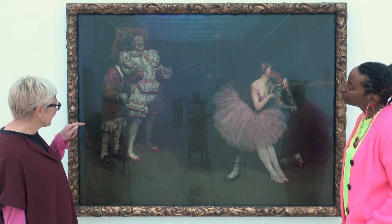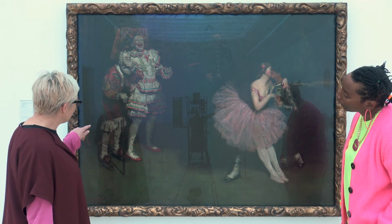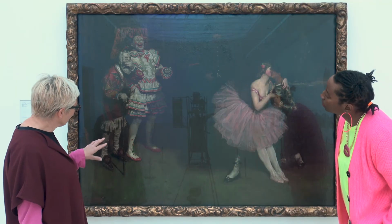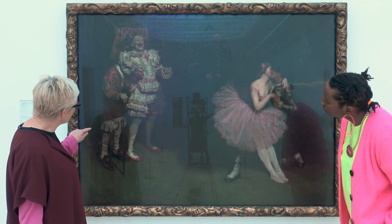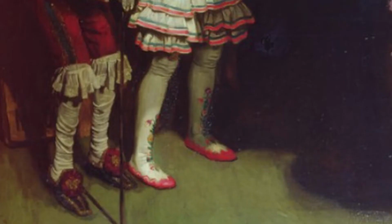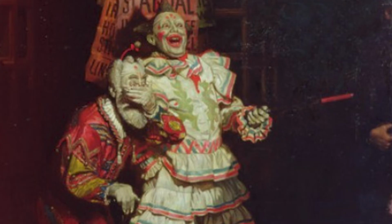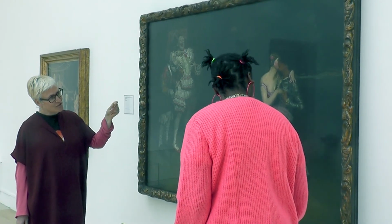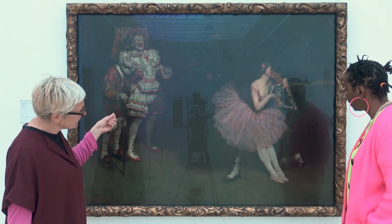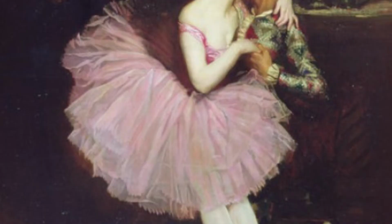It's nice standing up close though, because you can start to see the way the artist has painted the clothes. When you look at the old clown's stockings, there's lots of wrinkles and it's lines of paint, and then all the patterns on his outfit, and then tight little lines for his beard. And you feel the texture, don't you, of that netting that you have in ballerinas' skirts. So it's nice being up close to start seeing how the painters actually made it.